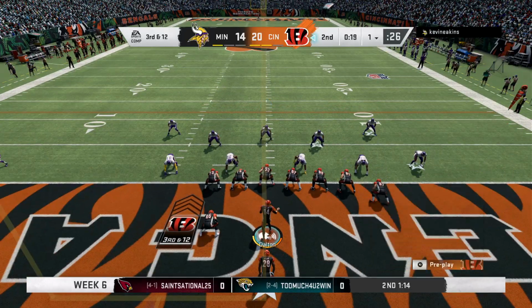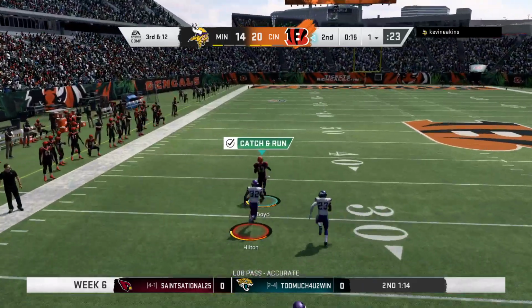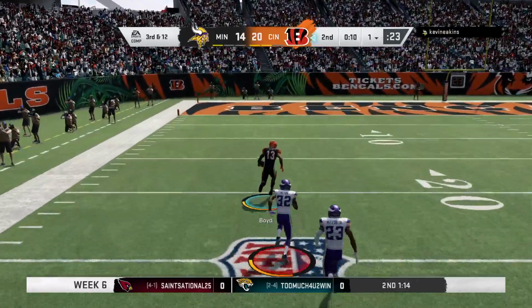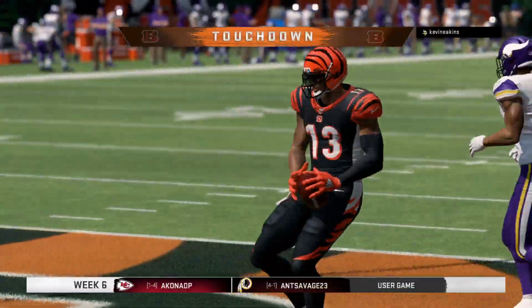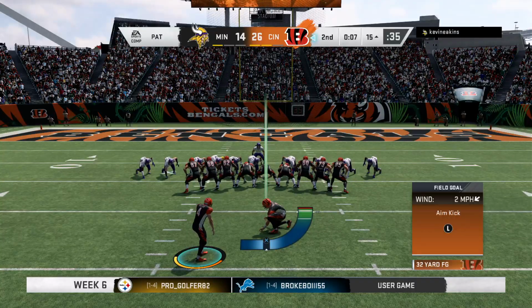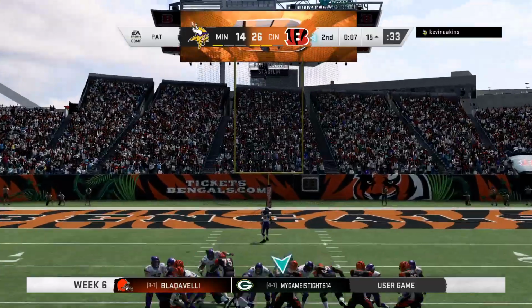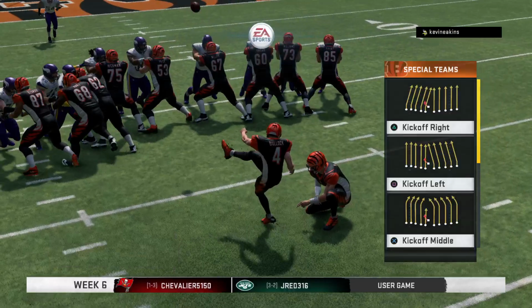Regular. Dalton here from the gun. He's going to loft one deep left side. Oh, this is taken in. It's complete. He's at the 40. Past the 20. 10. And all the way in for a Cincinnati score. Tyler Boyd in the final seconds of the first half. And the Bengals strike quickly here for 6 points. Extra point up and good by Bullock. And the lead now stands at 13.